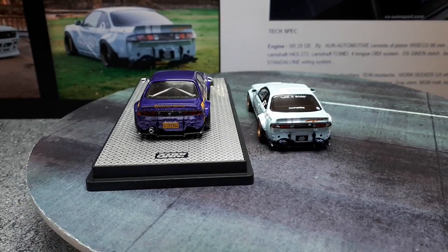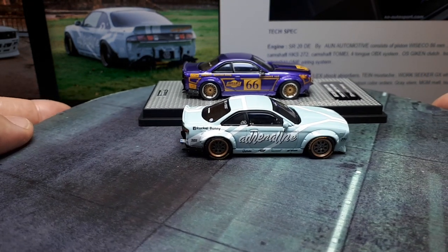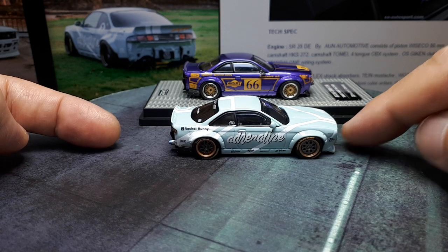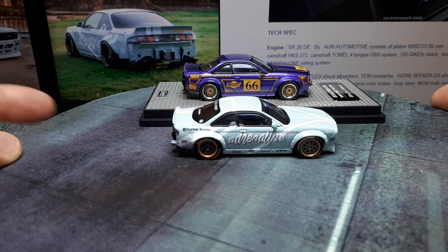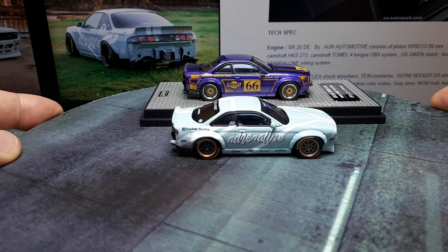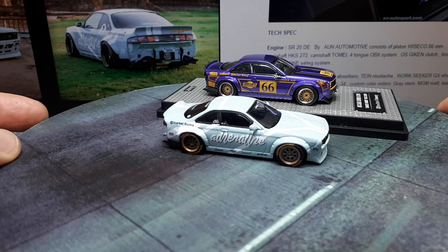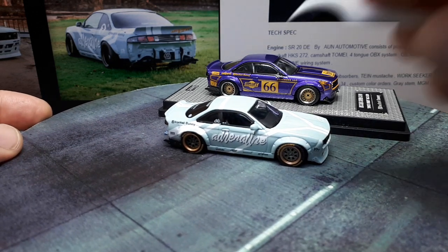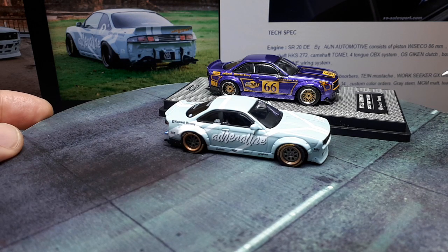So the back, I don't see any other differences. Naturally, the wheels are going to be different here, but also the side mirrors. Maybe the door handle looks different. No, maybe, I don't know. For some reason, the purple door handle looks different than the door handle in this car, but that wouldn't make sense. I'm pretty sure they're the same casting.